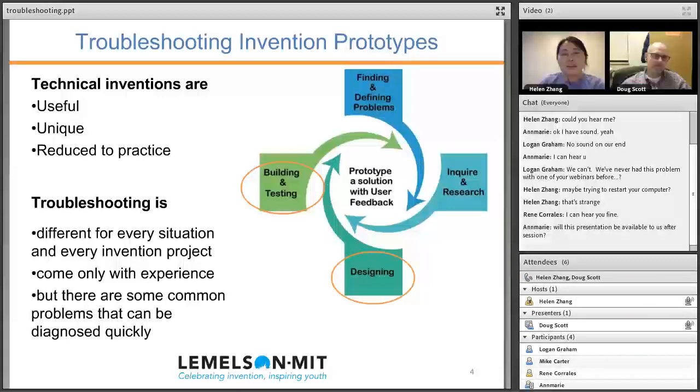Yeah, it seems that students need to do a lot of troubleshooting during invention projects, and those are important skills that are going to benefit them probably throughout their life. Okay, so now before we start talking more about troubleshooting and having Doug start sharing his experience, first I want to talk briefly about our definition of invention.